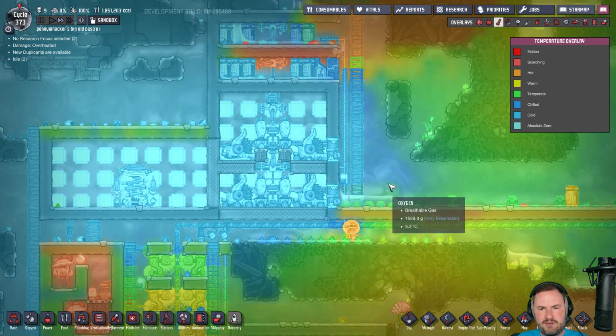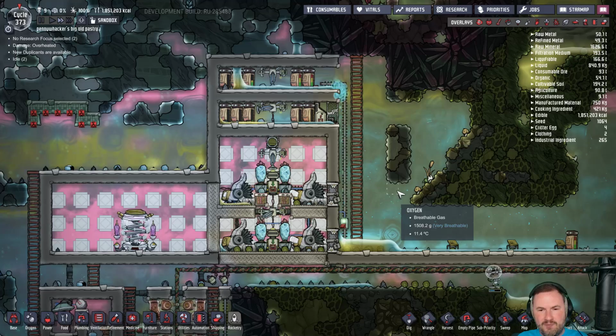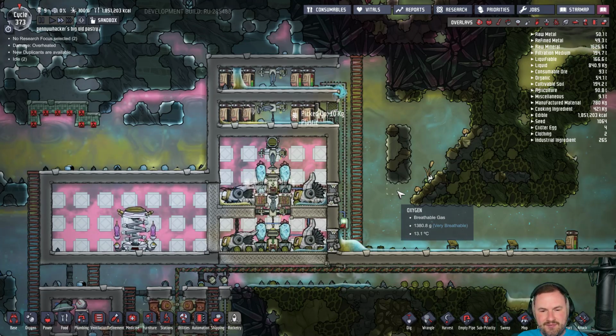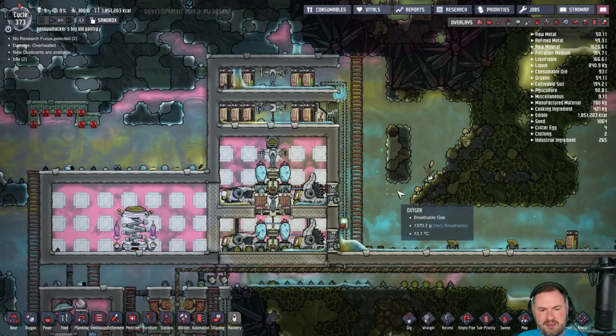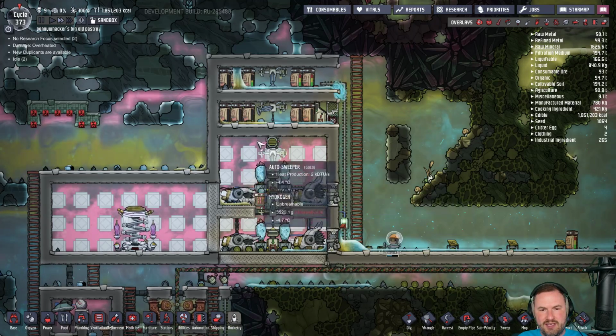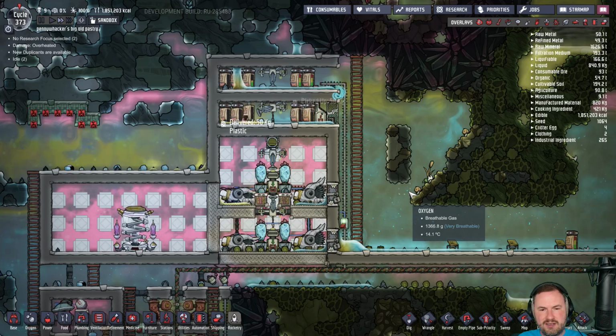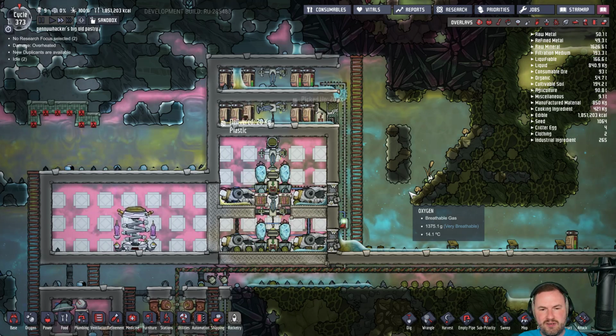Here we go. Look at, there's some plastic going up the line already, boys. Oh, yes. Look. So these things are just going to constantly spew out plastic and transfer it into here. And then we're going to be able to use it to start making our tube transport network.